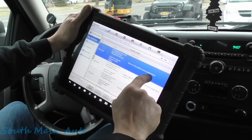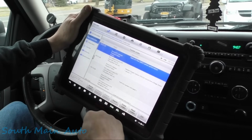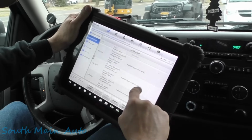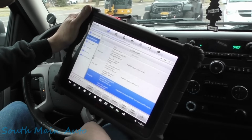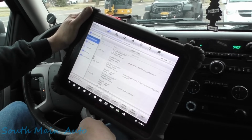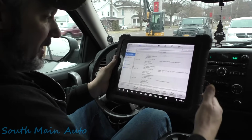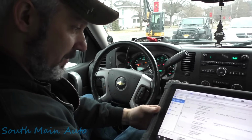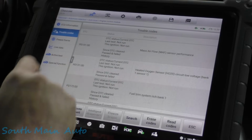P0101 mass airflow performance. Low voltage on a O2 sensor, bank 1, sensor 1. Fuel system rich, bank 1. Fuel system rich, bank 2. And your classic General Motors P0446 EVAP vent performance. Okay, pretty interesting. Well, let me get you guys where we can all see, hopefully. We'll set this up here and see if we can zoom in, and we'll get some preliminary data and see what we can do. I'm hoping that's good enough for you.